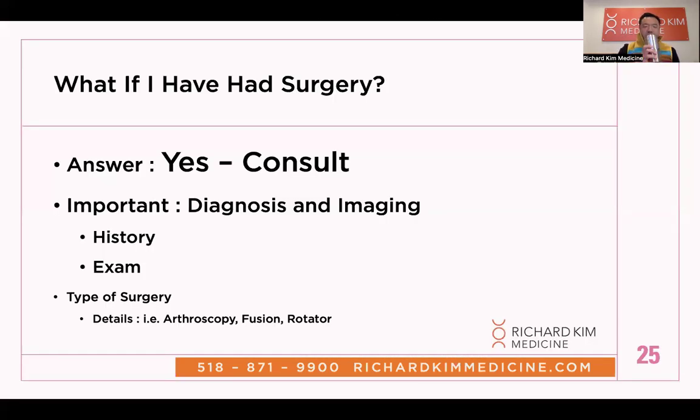What if you've had surgery? And the answer is yes. For us, it's important to start off with that consultation so that we can understand what sort of diagnosis you're facing and what sort of diagnosis you've had in the past, even prior to surgery.